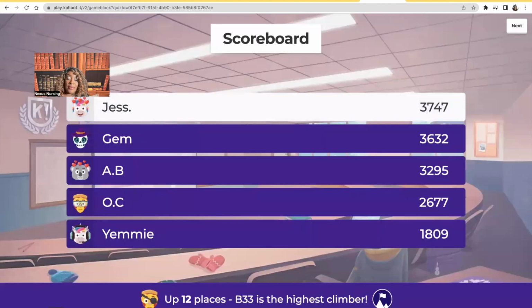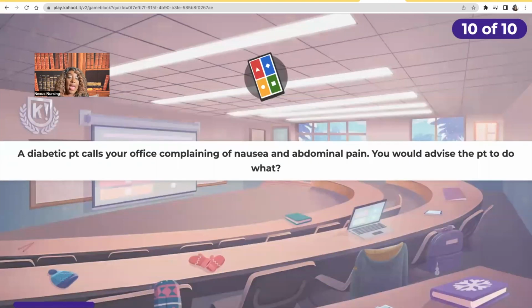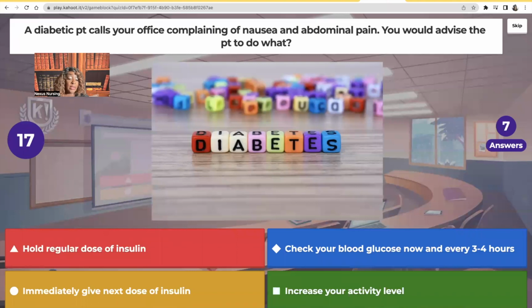Last question. A diabetic patient calls your office complaining of nausea and abdominal pain. You would advise the patient to do what? Hold the regular dose of insulin, immediately give the next dose of insulin, check your blood glucose now and every 3 to 4 hours, or increase your activity level.